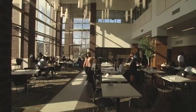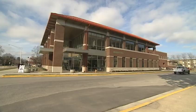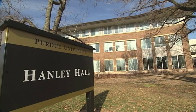Three other buildings also open this fall. Marriott Hall is the new home for the School of Hospitality and Tourism Management. Hanley Hall is the new home for the study of families, children, and human development.